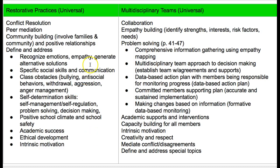I like to always bring us back to why we're doing the things we're doing. So, Professor Chumley is going through the restorative practices. That is a Tier 1 intervention. It's universal. And here's some reasons why it's really great inside the classroom, which I know that you've been going through with your book. Another Tier 1 is the use of multidisciplinary teams.